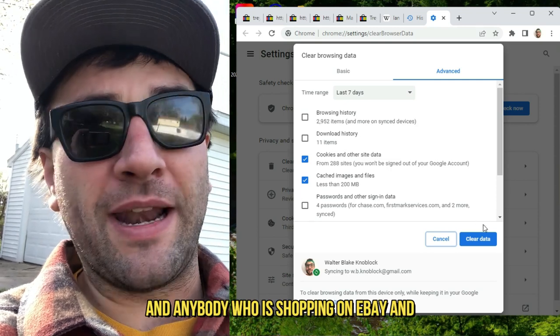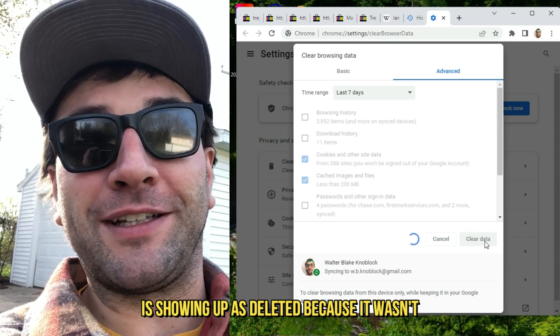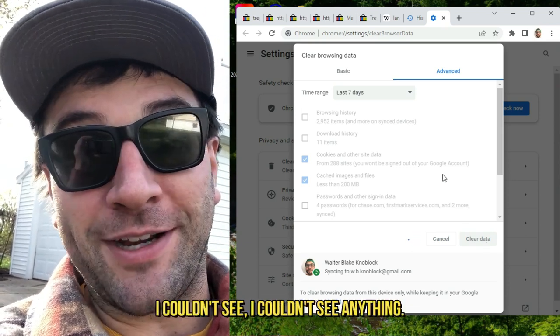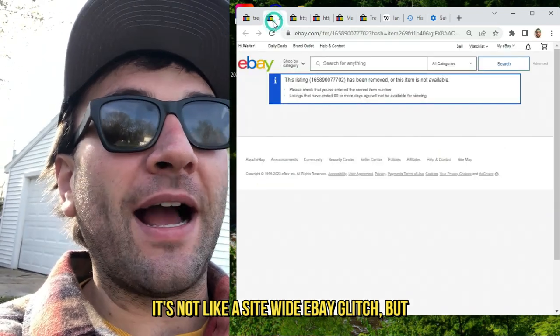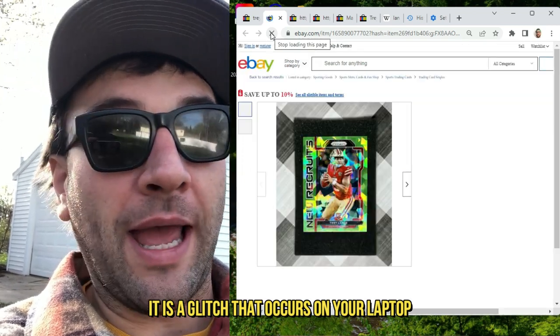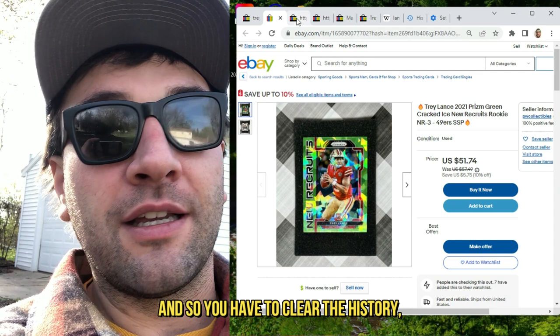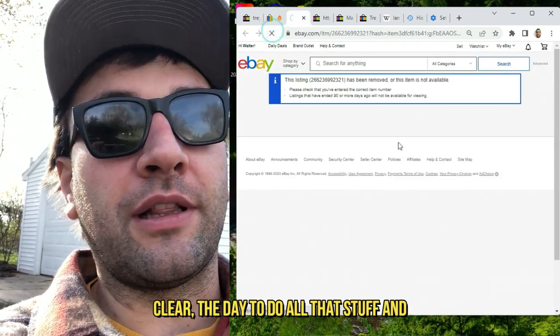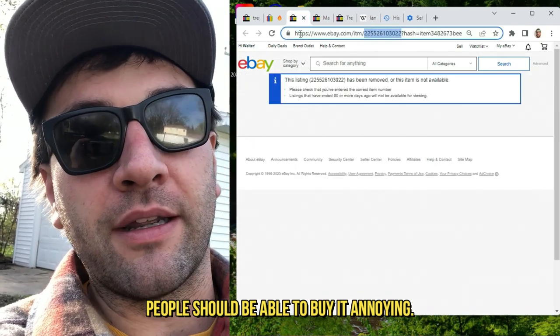And anybody who's shopping on eBay and they're trying to buy stuff and everything is showing up as deleted, because it wasn't just my items I couldn't see. I couldn't see anything. It's not like a site-wide eBay glitch, but it is a glitch that occurs on your laptop or however you're searching for these eBay listings. And so you have to clear the history, clear the data, do all that stuff, and then it should work and people should be able to buy it.